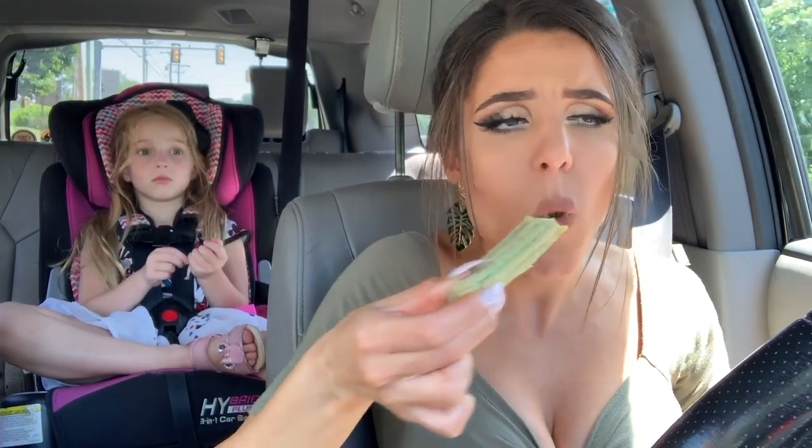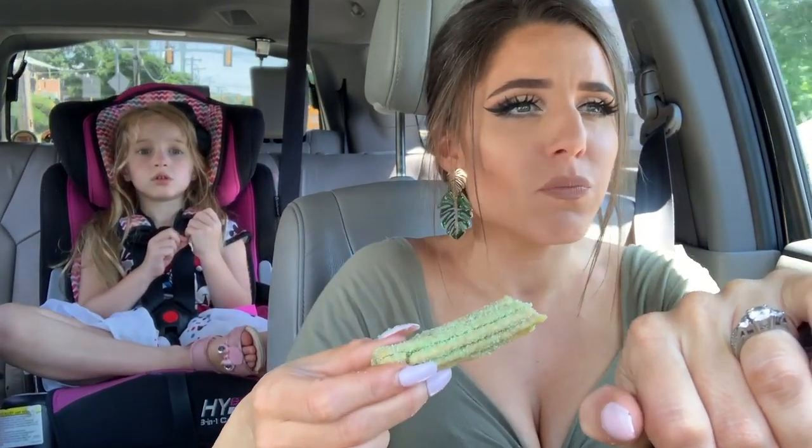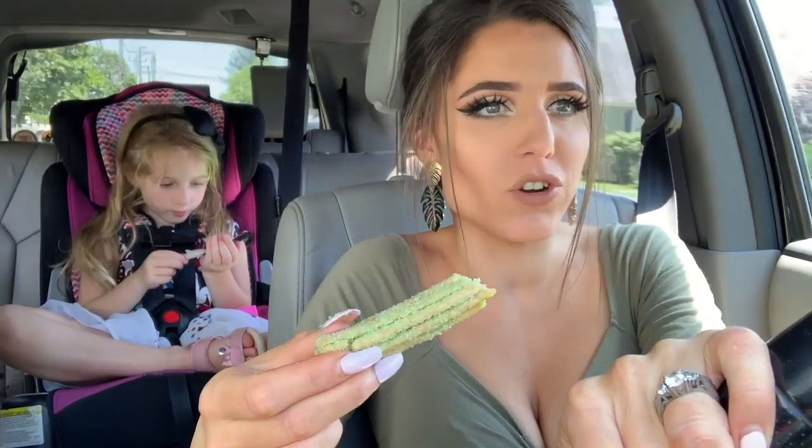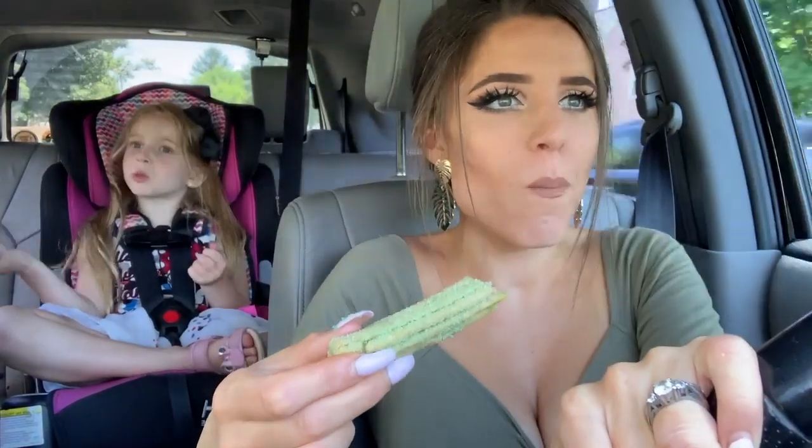Alright, I wanna move back to the green one. I think the green one might have been my least favorite out of these. I mean, the flavor is good. It's just a bit odd for not a candy. It almost tastes like a green apple Jolly Rancher. Yeah, I don't know how I feel about it.